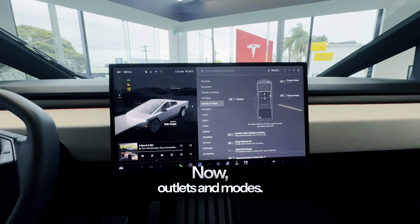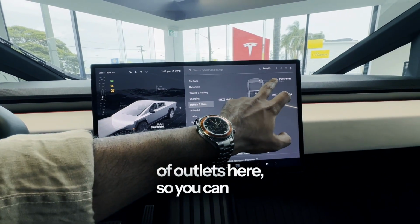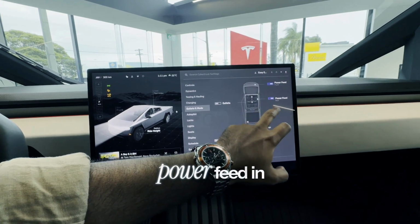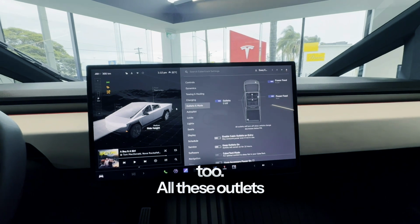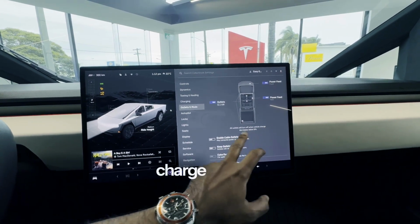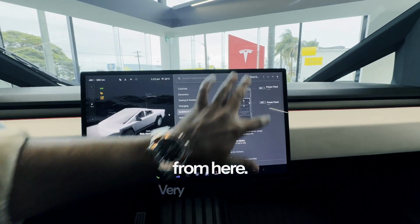Now, outlets and modes. So you have a lot of outlets here. You can have the power feed in the front, power feed in the sides, and you can activate these outlets too. All these outlets will turn on, and say all outlets will turn off when the vehicle charges below 5%. Now you can turn off these outlets from here. Very sweet indeed.